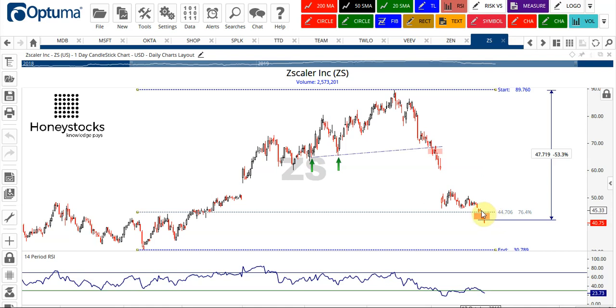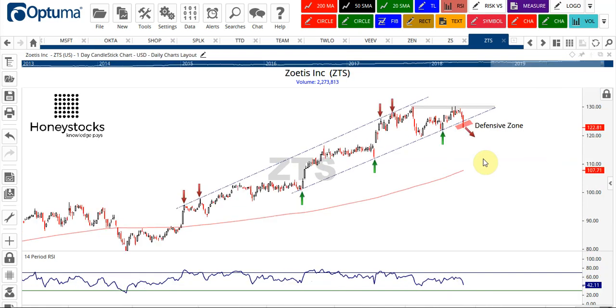I think if we got a break back above this level, then there's a case to be made for a potential bottom. But I will only cross that bridge and consider it once it's fact. And we also have ZTS. If you're out there in ZTS, I would suggest it's a good idea to get a game plan in place. I think this chart makes a lot of sense.